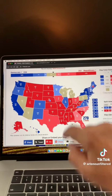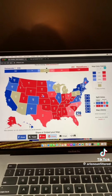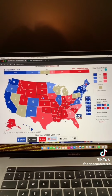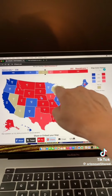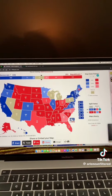There's nothing to say that they couldn't take Ohio as well, because there are 2 cities in Ohio, Cincinnati and Cleveland, that have large black populations. And so just an increase in the percentage of black voters coming out for these battleground states and these 2 here could be the difference in the election.